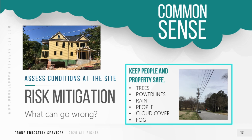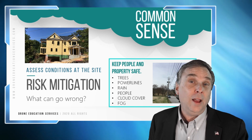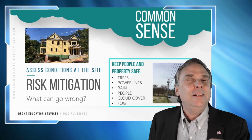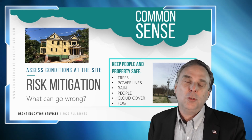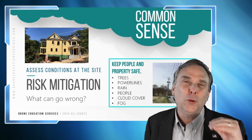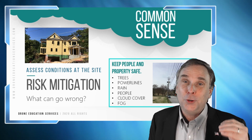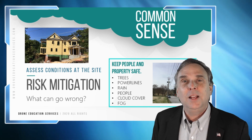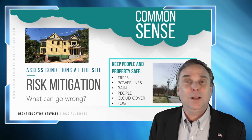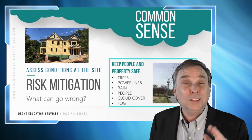Also, here's another thing, common sense wise. I've been at sites before where the wind conditions have been tolerable to where I can fly, but you know what? They've been a little bit too strong for me to try to do up close inspections. So I'm keeping the drone a little bit further away. Common sense, that came through experience and it came through training. And that training and experience made me realize that my common sense was, let's not fly close to that property because the wind conditions are making my drone buffet around enough to where it's kind of scary.